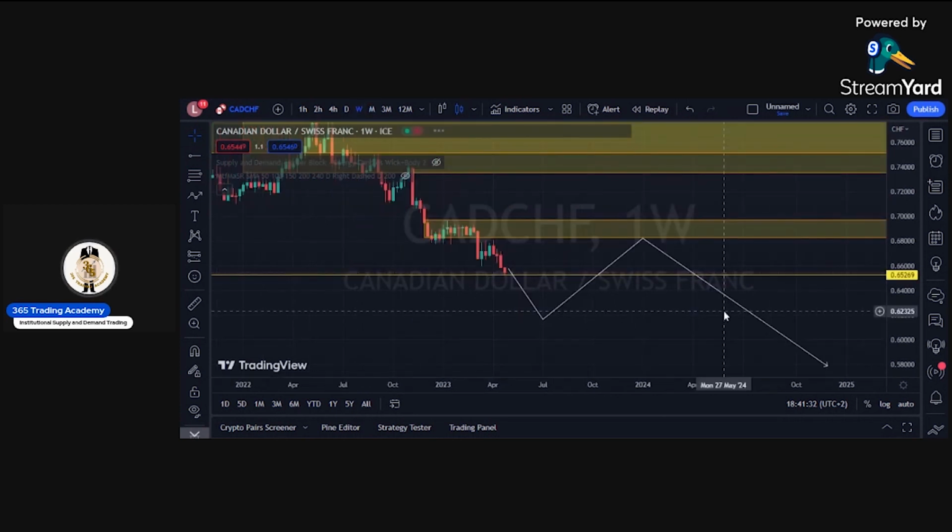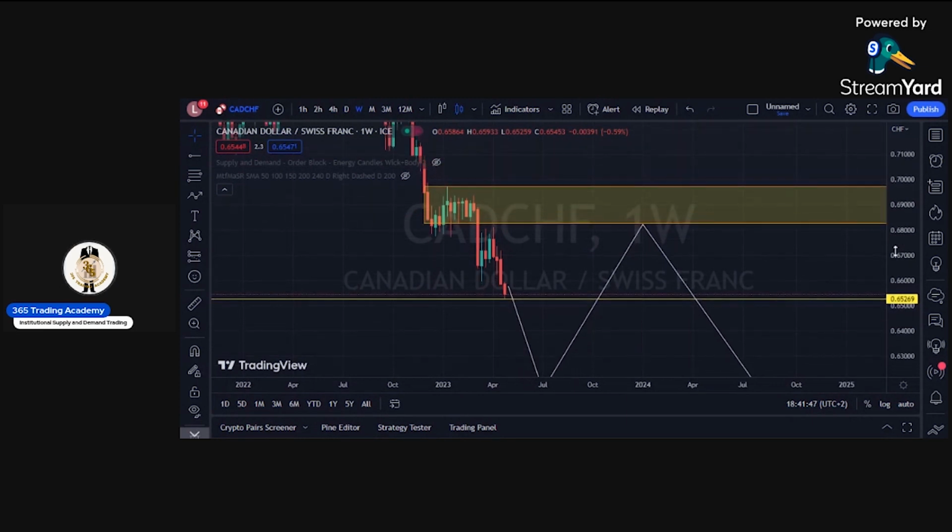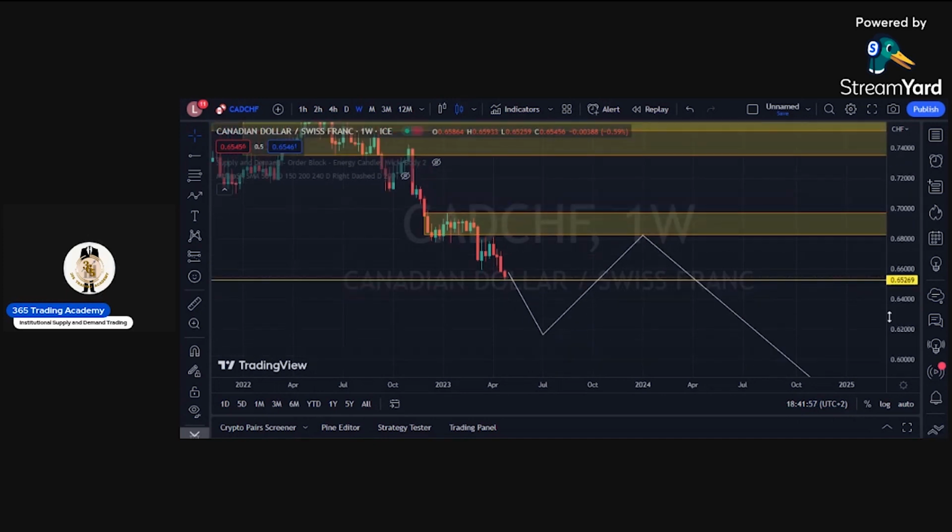Let's go to our weekly time frame and see what's going on here. We've got drop, base, drop, but a long base. We don't like long bases. We like price to leave immediately. We've got a lower supply being formed as well below this area, so it's getting trickier and trickier. Right, so just be mindful of that, and then we've got higher supplies, right?